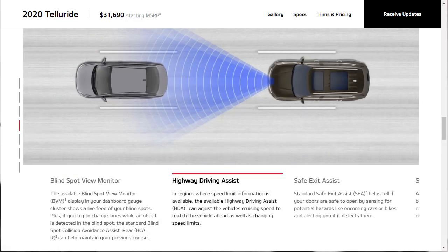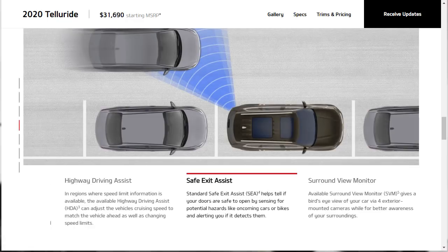Then there's highway driving assist. In regions where speed limit information is available, optional highway driving assist can adjust the vehicle's cruising speed to match the vehicle ahead, as well as changing speed limits. That's pretty cool. I think this is interesting.